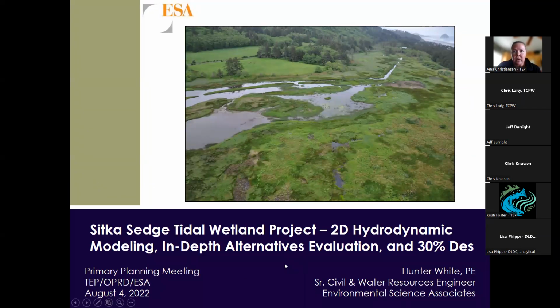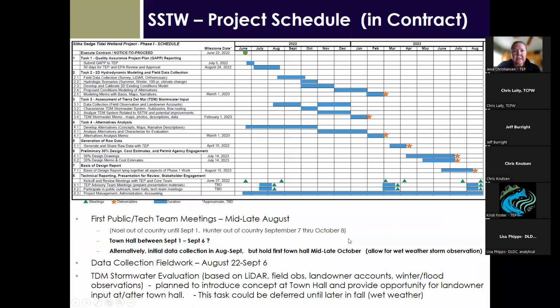So a lot of these initial slides are from ESA's proposal that we ended up selecting. So this is a layout of the current project schedule for phase 1. So this is the work that's currently being undertaken by ESA.